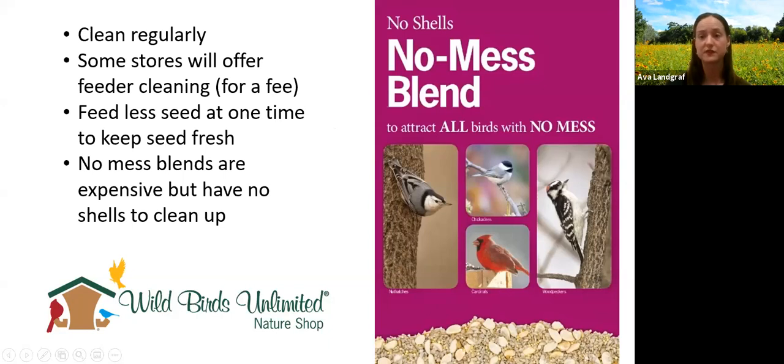So yeah, if you do choose to keep bird feeders out, it's really important to keep them clean. You can help keep them a little bit cleaner by using less seed at a time and refreshing it more often instead of filling it up and letting it sit for a week. And again, if you're concerned about seeds on the ground, there are blends called the no mess blend, where it's just all the insides of the seeds, and so there's no shells falling to the ground. They can be more expensive, but for some people it's totally worth it. And those can be found at Wild Birds Unlimited and other specialty stores like that.